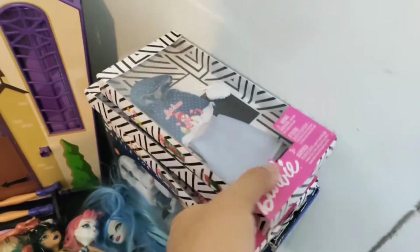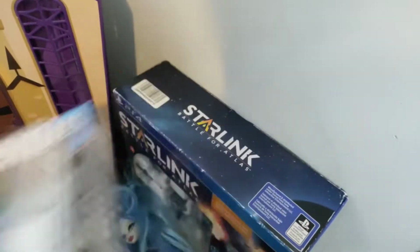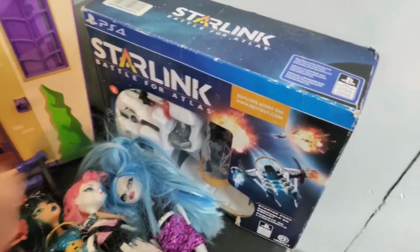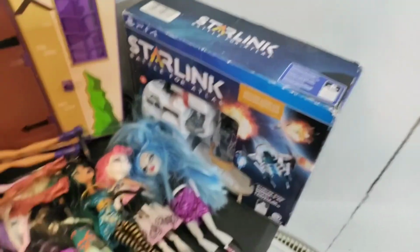And I also got these 3 Barbie outfits. Paid $1 a piece for those. The Starlink, the box is torn up. I already got it for the Switch, but I figured, why not? And the game is actually in there, still sealed. So that's pretty cool. It's just cool to have.